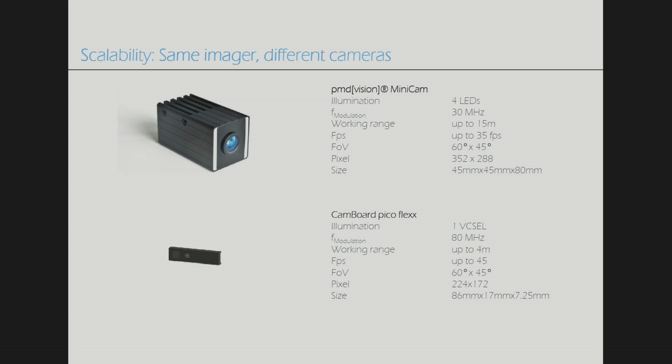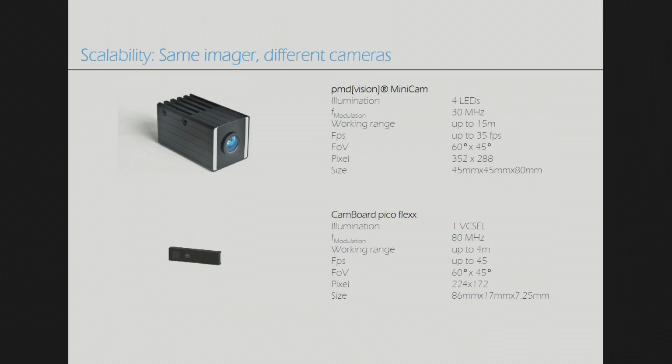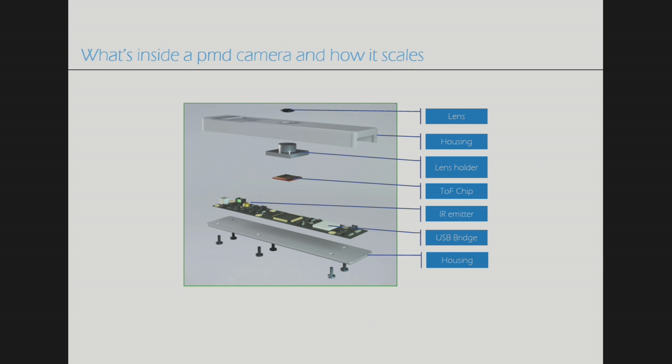On the bottom here, you see a more consumer-specific camera. It's a camera PicoFlex. I also have one of the PicoFlex cameras here with me, attached to a standard smartphone, and I will show this later on to you. So that is the camera that we typically use to give it to customers that are working on consumer applications, for example, like Tango. This camera, this guy here, is approximately the same module that will be used by Lenovo in the Fab 2 Pro.